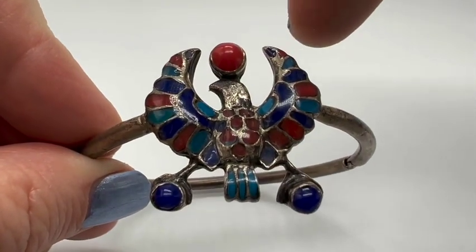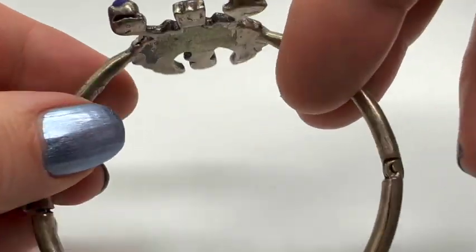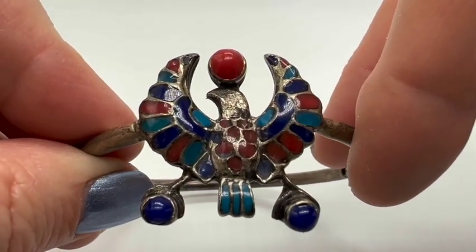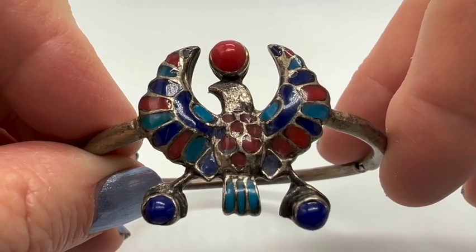But this shape right here, this motif is called a horus, which is an ancient Egyptian bird. It was worshipped as a god. And I think this is just a lovely, lovely bracelet.